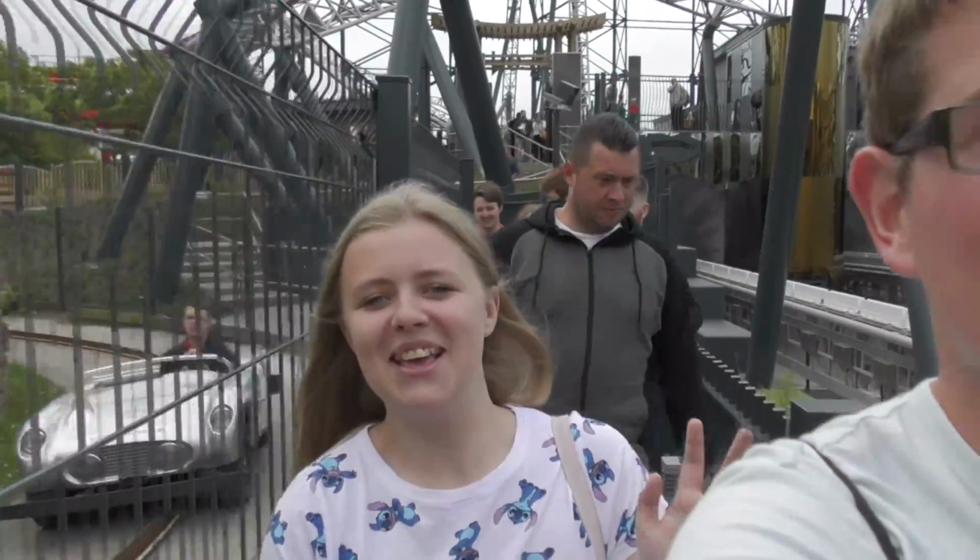But today is the public opening of the UK's first double launch coaster, and here's Charlotte, who's not yet been on, and it's going to be her first ride. We're also going to be joined by many other familiar faces. Jack's here, Alex is here. I'm sure there'll be lots of other people to catch up with throughout the day as well. But Charlotte, are you excited to ride on Icon?